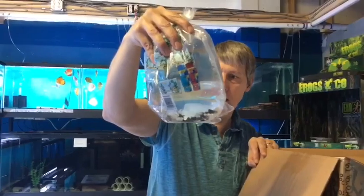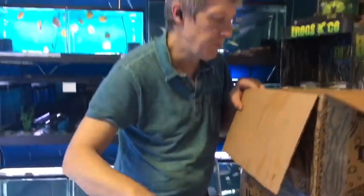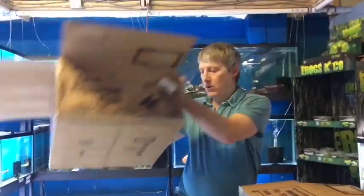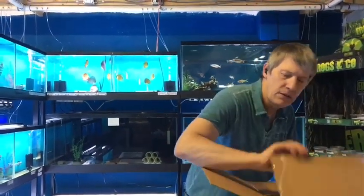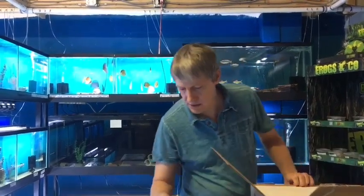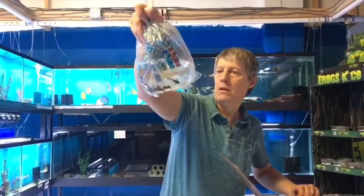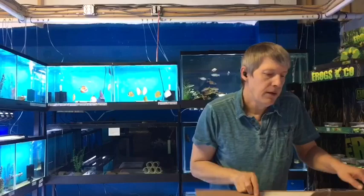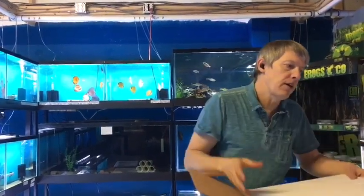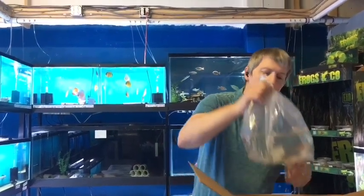Here's something I get in now and then. This is an elongate mothcat. Mothcats are like a nano catfish. They'll disappear in your nano tank. You'll think they're gone. And then, lo and behold, here they are again, showing up like a little piece of twig. Got two different types. I got the Jordanies and I got these guys with these Jordanies. These are Hararis. I got the Jordanies on this one too, I think. We're calling the dwarf moth cats, or chamber moth cats. I'm sure there's other names for them.